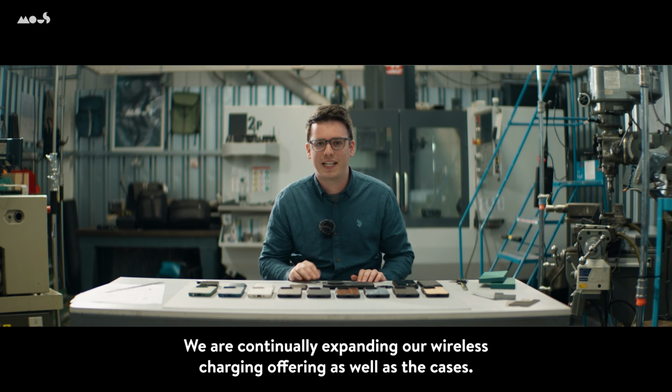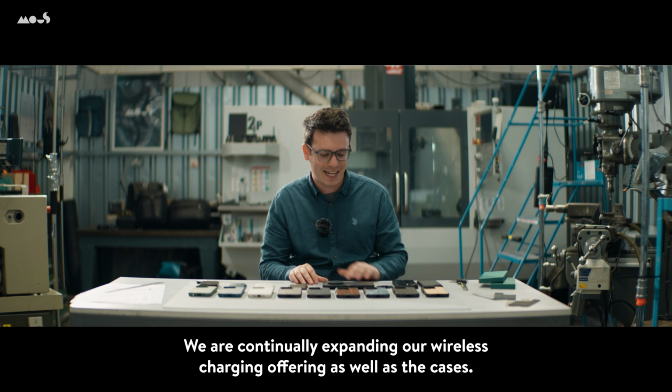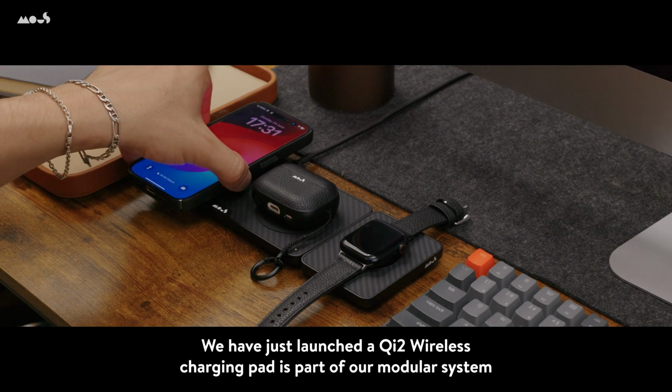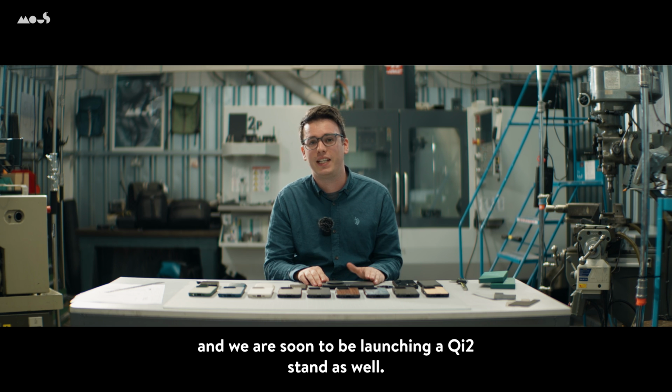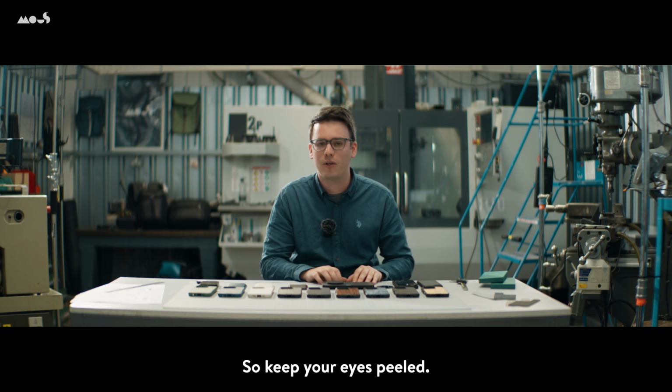We are continually expanding our wireless charging offering as well as the cases. We have just launched a Qi 2 wireless charging pad as part of our modular system, and we are soon to be launching a Qi 2 stand as well, so keep your eyes peeled.